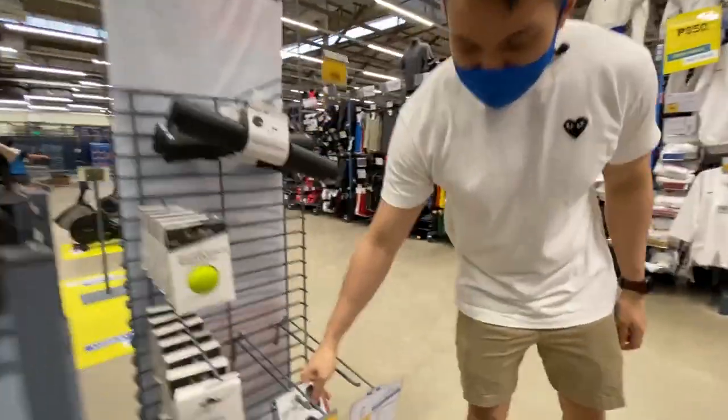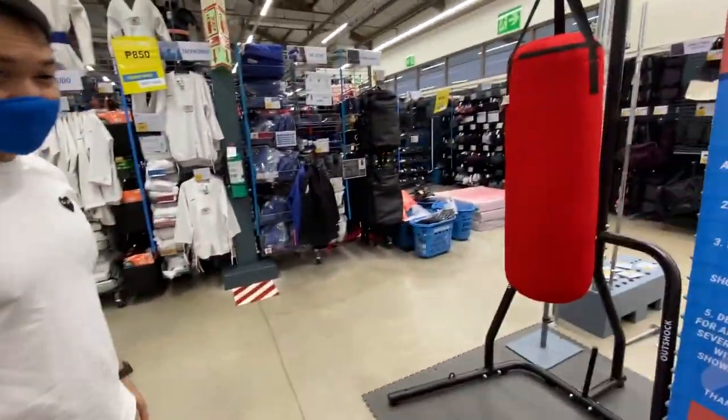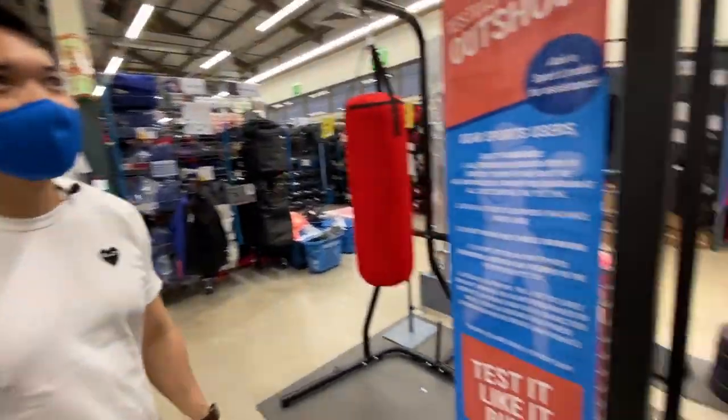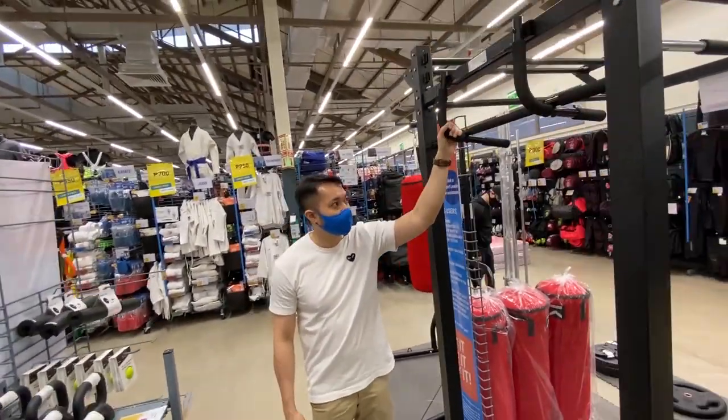So they even have a barbell collar. Yeah, barbell collar. Yeah. Halata mong maraming bumili ng barbell. I think this is ano. Oh yeah, it is. Oh, ito yung ano.